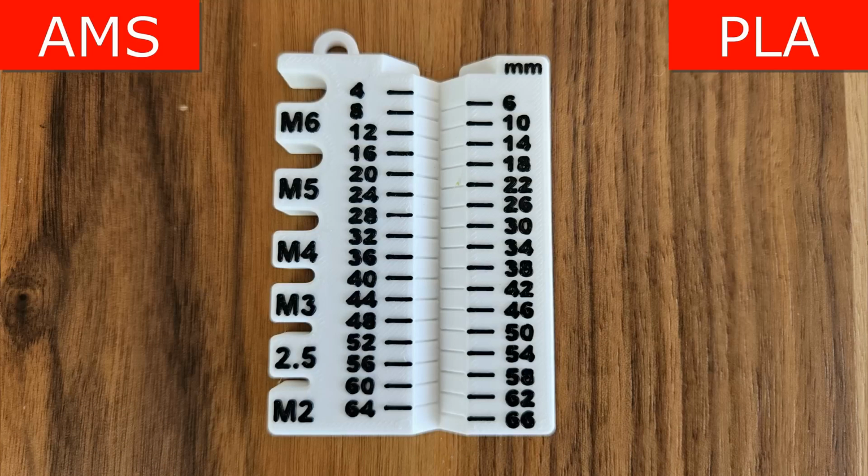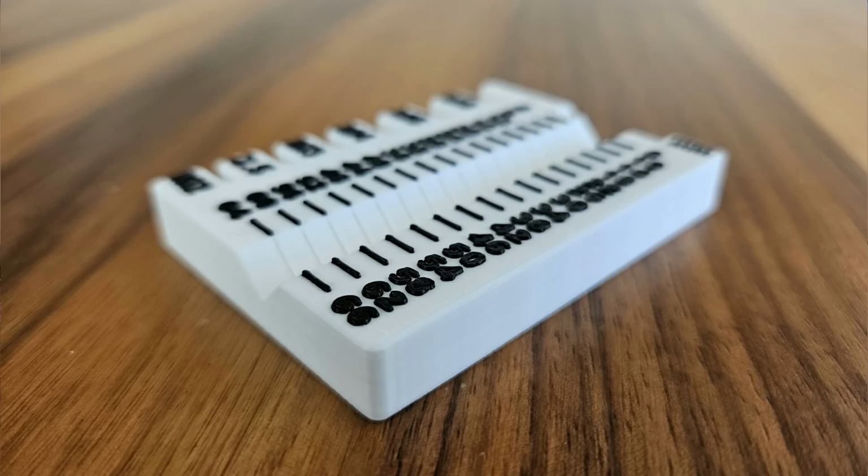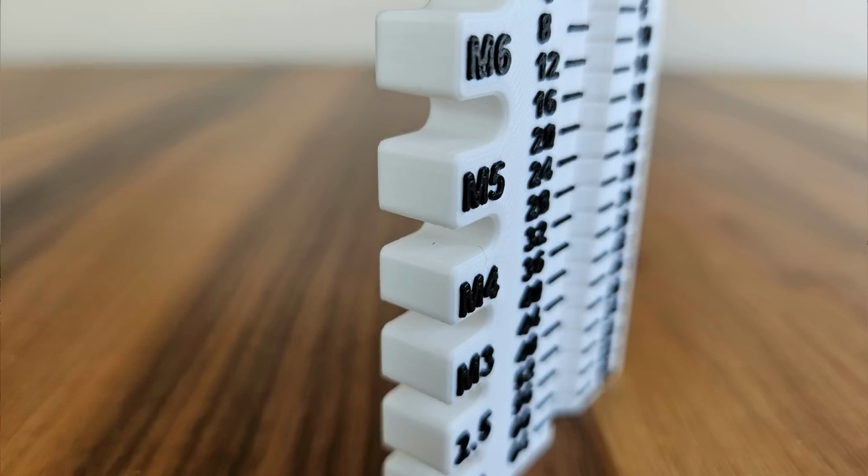I want to show this example to explain its logic fully. It's a bolt measuring device. 3 colors were used in printing. Just changing the filament several times, this model printed in 45 minutes. Without the color change, it might have taken 40 minutes. So when the change is small, the difference in printing time is also small.